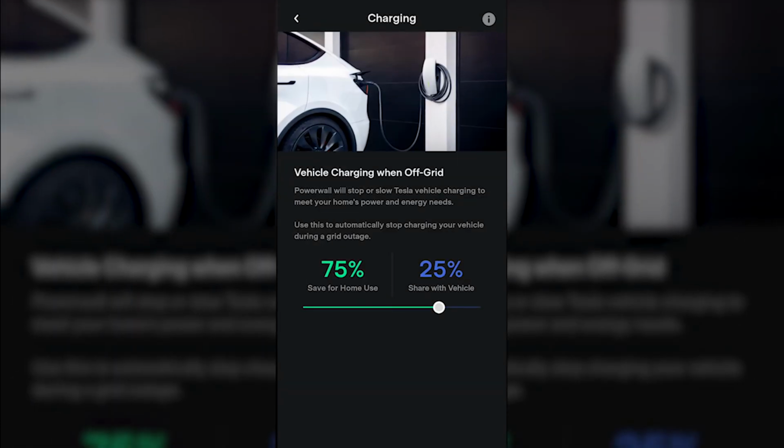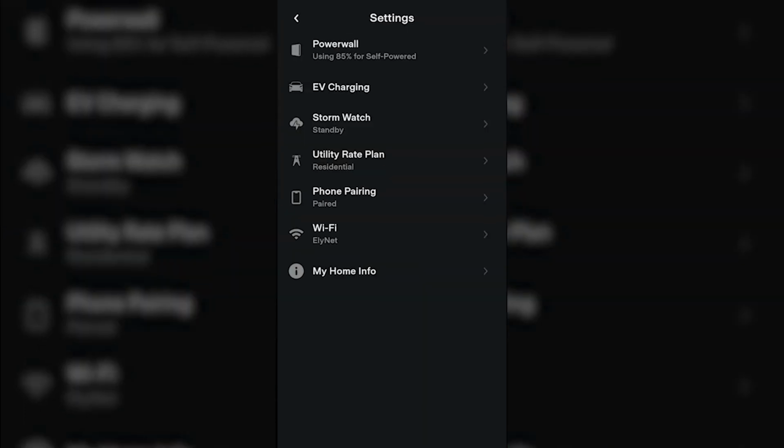Under EV charging, if there is a power outage, the grid goes down for some reason, you can adjust this slider to say, hey, only give 25% of the Powerwall's energy to the car, the rest of it goes to the home. If you don't have an electric vehicle to charge, this really doesn't do much for you. Or if the grid goes down or you're off grid, if it doesn't happen very often, then this also is not really going to be a feature for you. But it's neat that it's there.